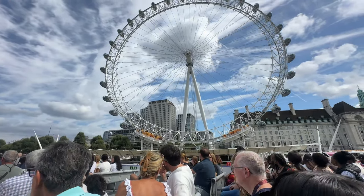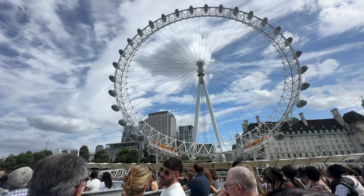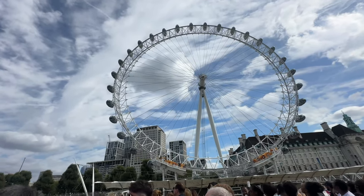There are 32 pods on the London Eye. It's not a random number. Each pod represents one of the 32 boroughs of London. And on a clear day, you can see all 32 from the top. There you go, the London Eye.